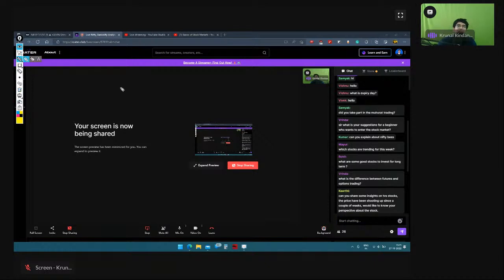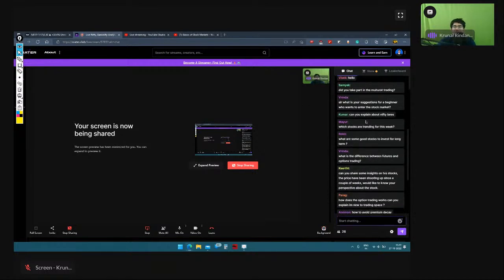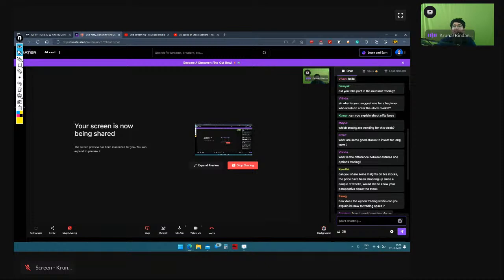So priorities set means, what do you expect out of it? Do you want to trade? Do you want to invest? Do you just want to be mindful of your finances? Or maybe you want to teach? What do you want to do with finance? Think about this and then accordingly follow your path, because the path for investing and the path for trading are very different. The path for teaching would obviously involve both of them.